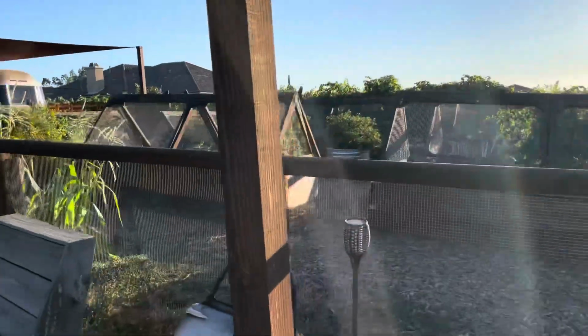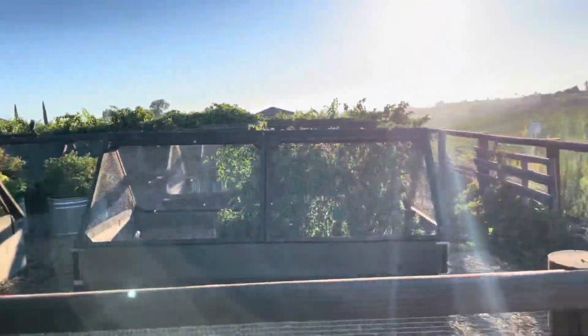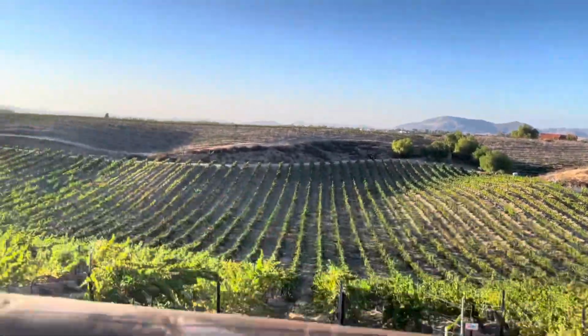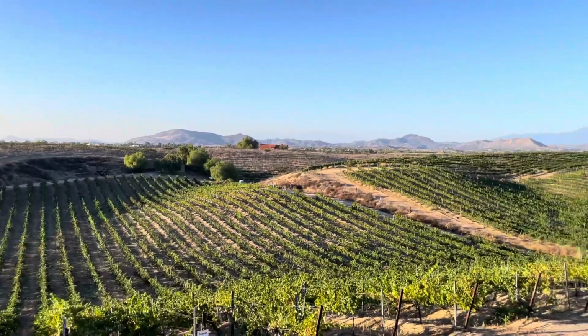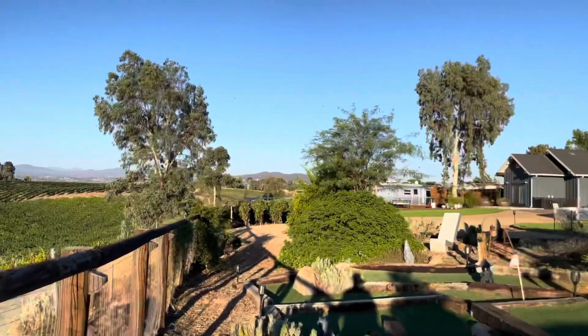Over here you got the garden. Garden area. And just look at this view back here. Wow. Look at that. Imagine what this looks like in the morning with all the hot air balloons rising, which I'll capture tomorrow morning for you guys to see.